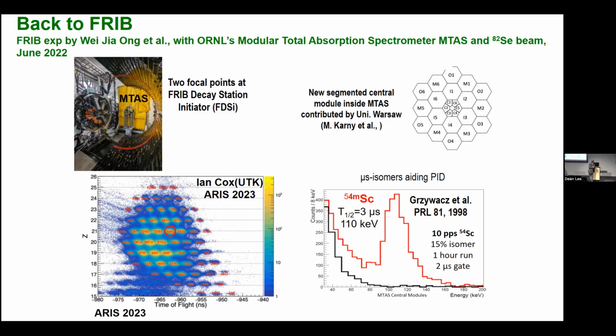This is a nice proof. This is the PID, particle identification plot, which has 50 scandium. We had this nucleus at GANIL in around 1998 or 1997, and there were papers about isomers in the nickel-78 region from this experiment, where we had a number of isomers, and this was one of them, and now this serves as a nailing for the PID. And as you see, it was enough to run 1 hour with a short gate to get this nice line in the total absorption spectrum. 2 minutes. Perfect.